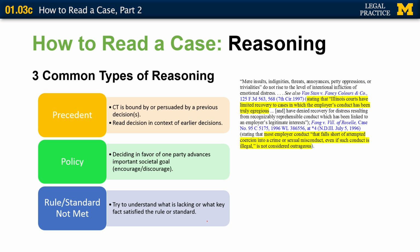And here the court's giving you those descriptions, not textually laid out really nicely, but parenthetically. Still counts though, still a description of cases that came before. So when the court is defining outrage as something other than mere insults, indignities, etc., it cites to a couple different cases. This Van Steen case and the Fang case.